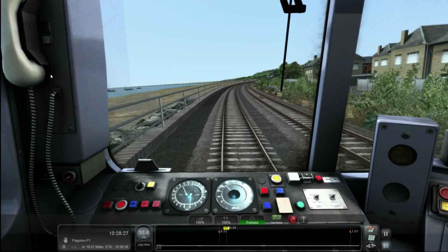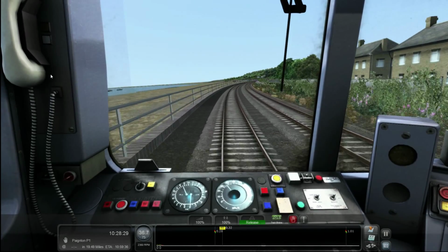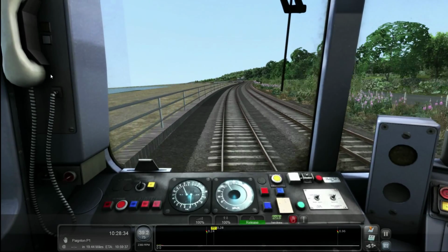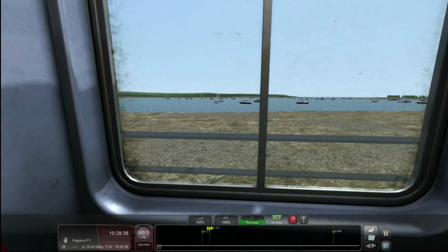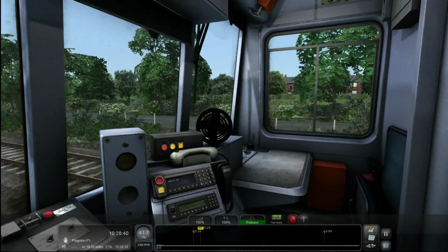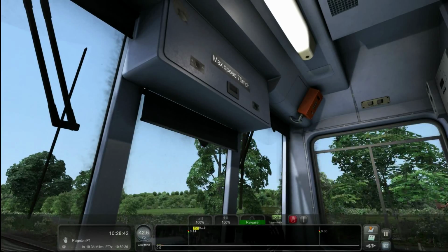So our line speed's changing from 75 to 80 in a minute. Really is a really nice route, considering it's only £15 normally. There you go, max speed 75.